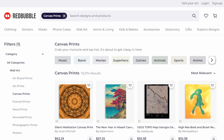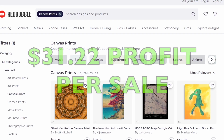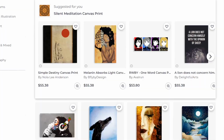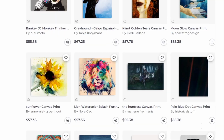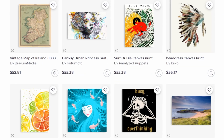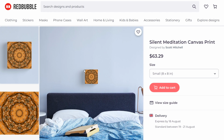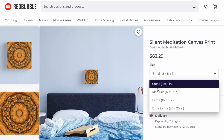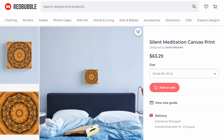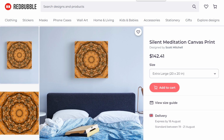Number 5, canvas prints. Now we're getting somewhere. $31.22 per sale. To put that into perspective, it's over 6 t-shirts that you would have to sell to get the same amount of profit. These are available in small, medium, large and extra large. However, when you look at the small version, you can see that it is very small. I think most customers would be pushed towards ordering a larger size. Even if the customer does opt for the very small size, it's still $13.88 profit. If you can encourage them to buy the extra large, you will get your $31 in profit.